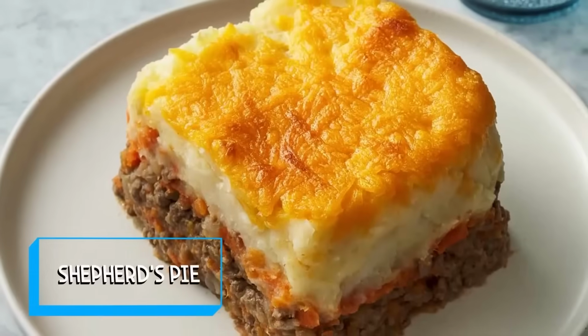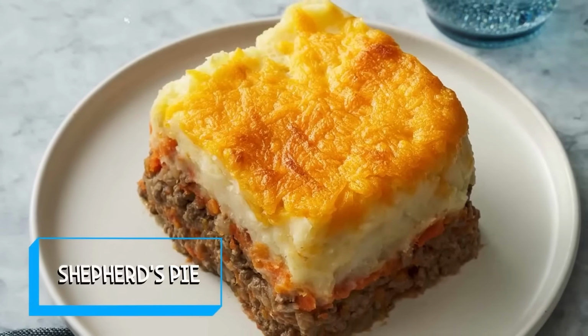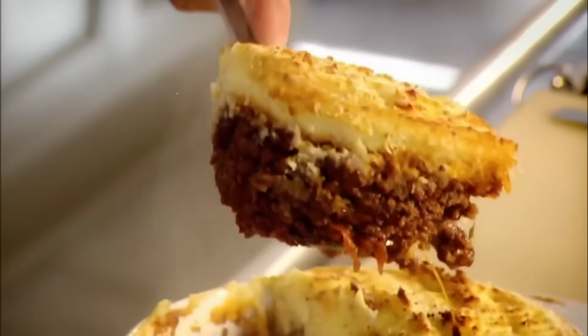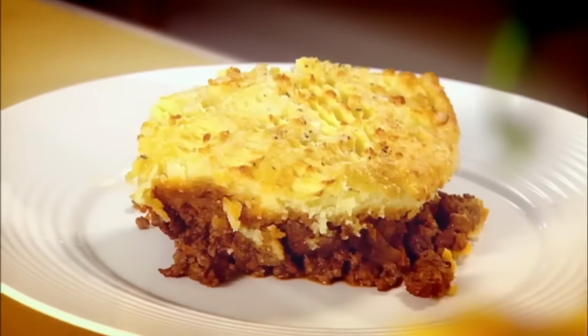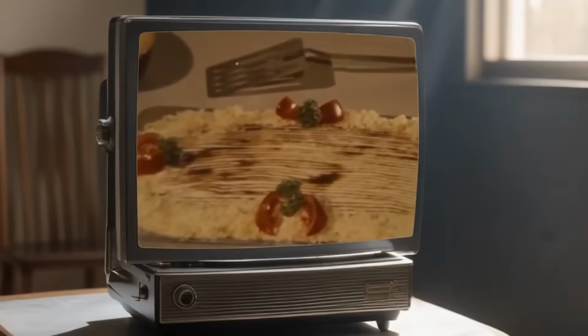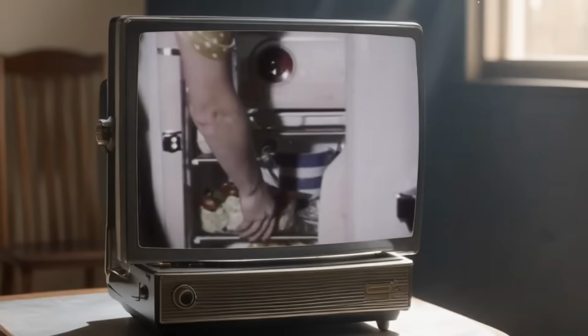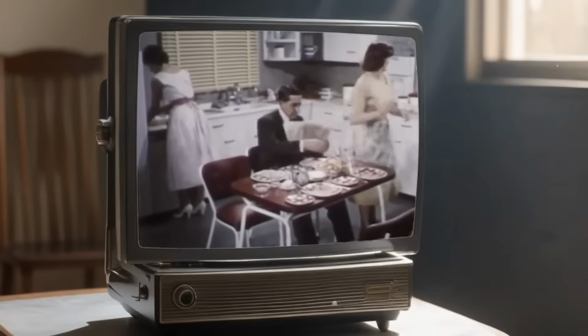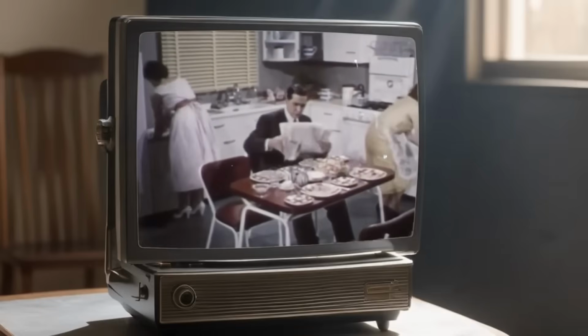Shepherd's pie, the cozy blanket of food. This classic comfort food originated with the clever idea of layering leftover ground beef with mashed potatoes. Shepherd's pie is believed to have been invented in the early 1800s. During this time, housewives were struggling to find innovative ways to recycle the leftovers that their husbands and kids had turned up their noses at.